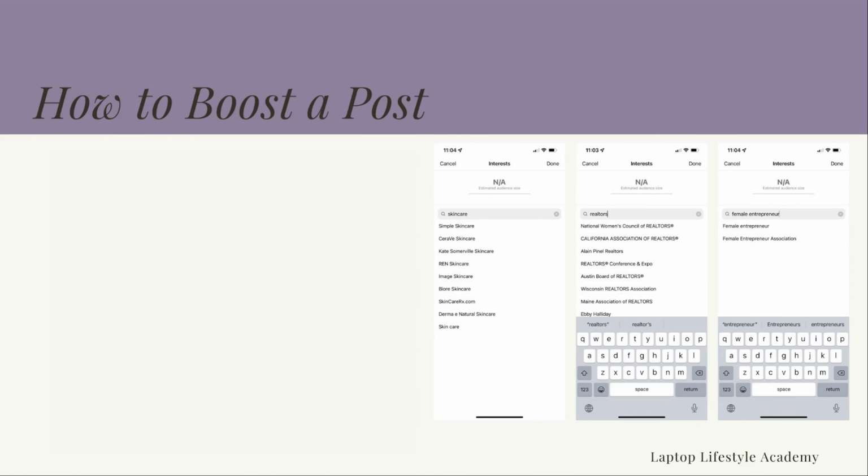So let's talk about how to boost your post, okay? So first of all, you're gonna go to your Instagram profile, go to your feed, your grid, and find the post you want to boost. So whichever one you picked, go to that post, click on it, and then click on the blue boost post button underneath that post, okay?